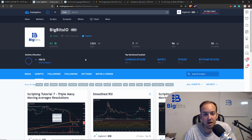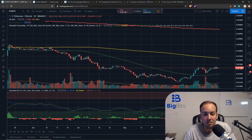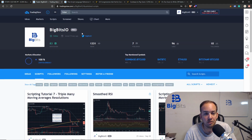And you can check out my profile on TradingView to get the source code for the scripts. The smooth RSI, this source code isn't available, but you can get the indicator and add it to your charts if you want. I personally think it's pretty interesting. I'm definitely not recommending you trade off of it. This is just something I kind of developed for fun, but if you want to take a look at it and play around with it for yourself, you're more than welcome to. It's on TradingView. Just check out my profile, BigBitsIO on TradingView. You can see all the stuff that I've done.